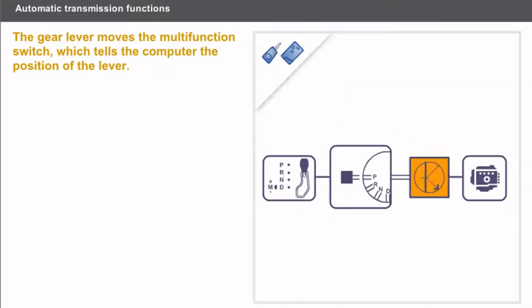The gear lever moves an electric switch, which tells the computer the position of the lever. This is the multifunction switch. Depending on the position of the lever, the computer may accept or reject the driver's request. For example, the computer cannot authorize starting unless it receives the park or neutral position signal.